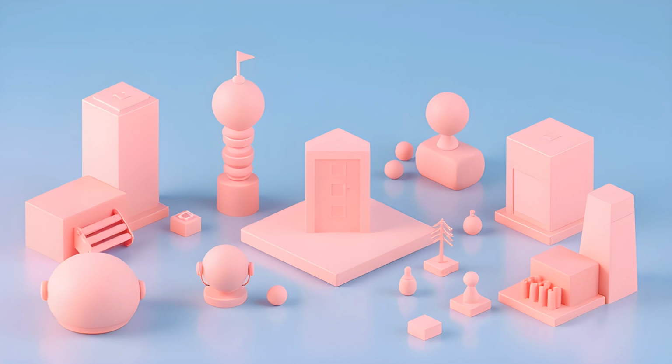LTV is just your average revenue per user, or ARPU, multiplied by the average customer lifetime. ARPU is how much money you make from each customer on average every month or year. And customer lifetime is pretty self-explanatory. It's the average amount of time a customer sticks around.